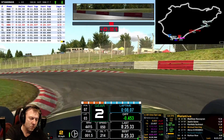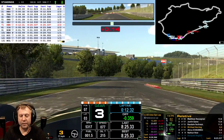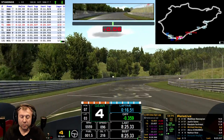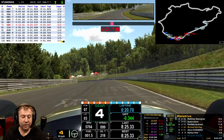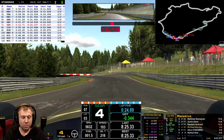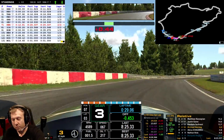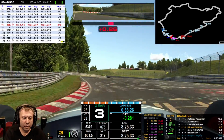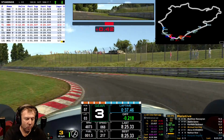Okay, Michael, half distance. Should be about 1 lap of fuel remaining. That lap was 8:25.3. That's pretty good. That's good for me. Sorry, that is not good in the grand scheme of things. 1.5 gallons remaining. Should be plenty of fuel.